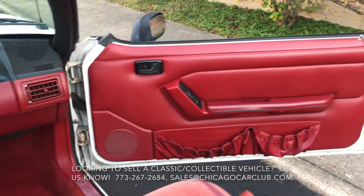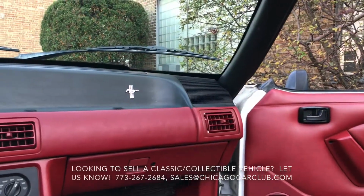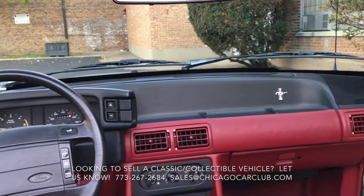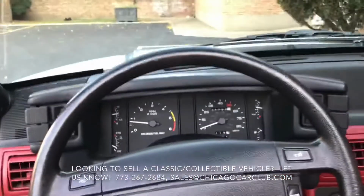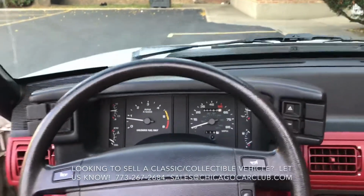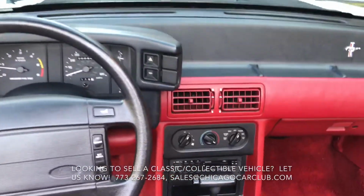Power windows, all functional. The radio sounds great. Speakers aren't blown out or anything. Really, really good. As I mentioned, the air conditioning does blow cold. It is R12. The heat's functional, all the blower motor settings are good, gauges are all functional. As I mentioned, 81,000 and change on the odometer, which is accurate.